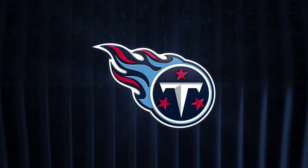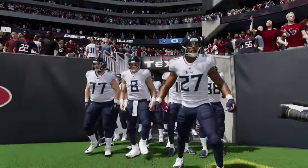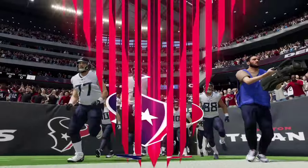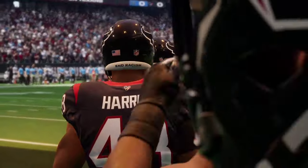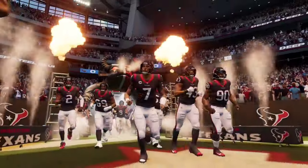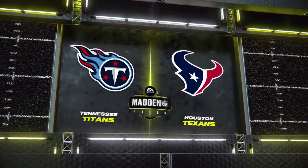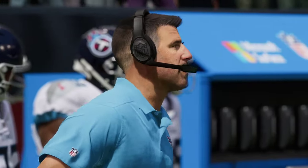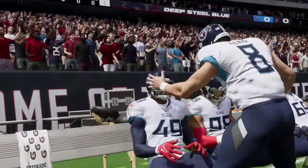EA Sports coverage of the National Football League is on the air. Today, it's an intra-division matchup in the AFC South, as it'll be the Tennessee Titans taking on the Houston Texans. Along with Charles Davis, I'm Brandon Gauden, and for both of these teams that we're going to see, Charles, the future is kind of right now.